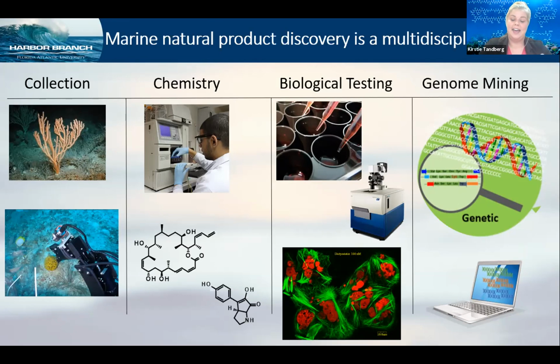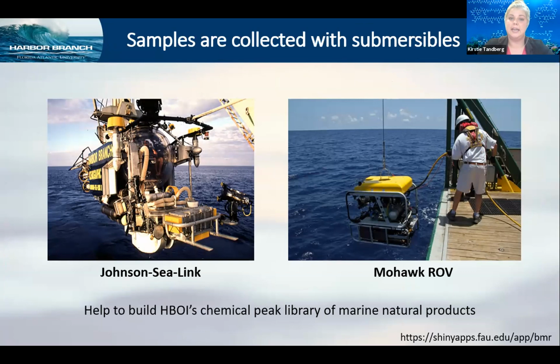And then a newer field, which is becoming very important in this world of drug discovery, is genome mining, which again, I will leave for Rene to talk about. So before any of this work can be done, the samples must be collected. So since 1984, Harbor Branch has been collecting samples and building an impressive library. And initially, most of these samples were collected with the Johnson Sea Link, which is Harbor Branch's manned submersible. Nowadays, they're mostly collected with ROVs or remote operated vehicles in collaboration with NOAA or the Cooperative Institute.